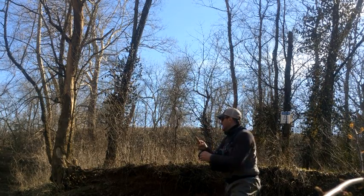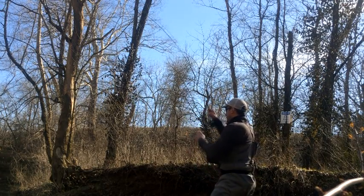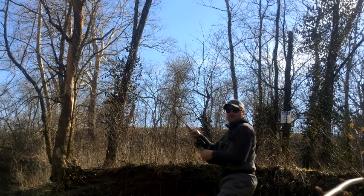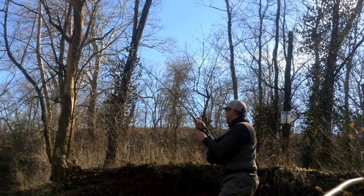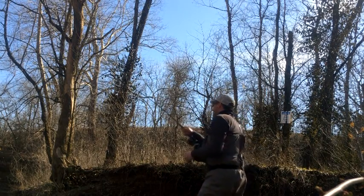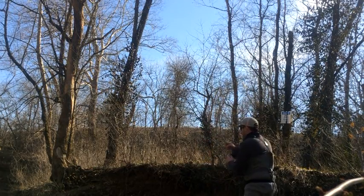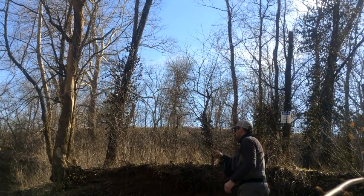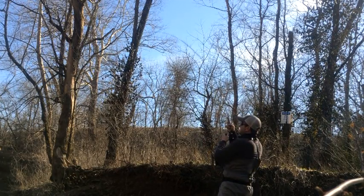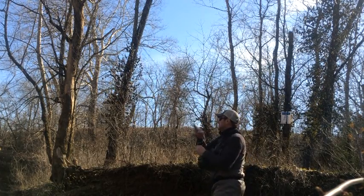It's a McCloud rainbow, naturally reproducing McCloud rainbow in Stone County, Crane Creek. I'm so excited. Wow. Huge drop off right here. I gotta be very careful here. Pulling me. Pulling hard.